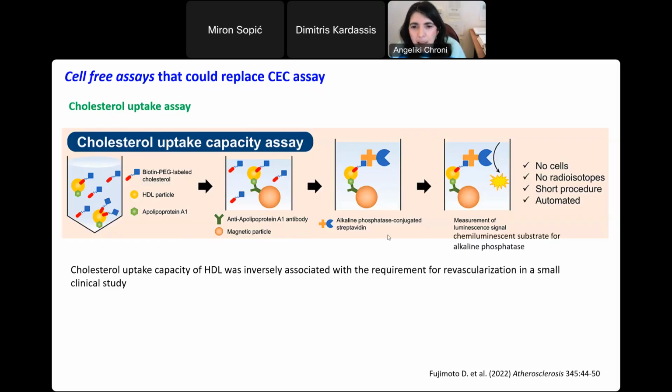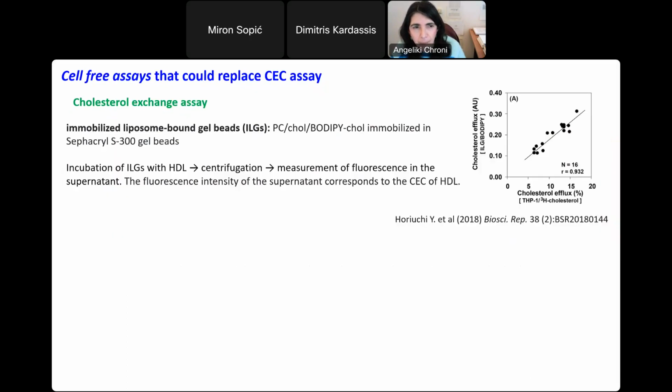And then alkaline phosphatase, which is conjugated to streptavidin, is added. And following the addition of specific substrate, the chemiluminescence signal is measured. This cholesterol uptake capacity of HDL was found to be inversely associated with the requirement for revascularization in a small clinical study.